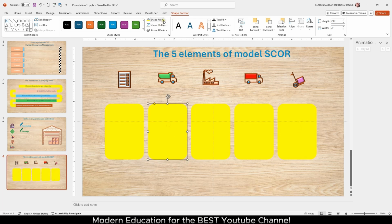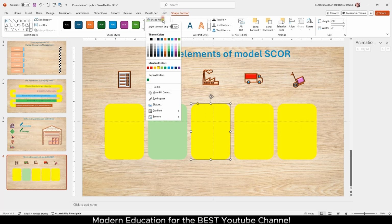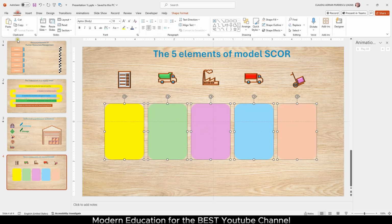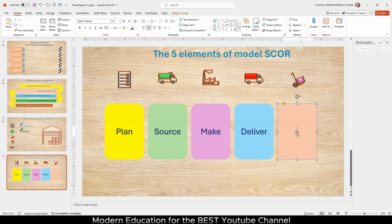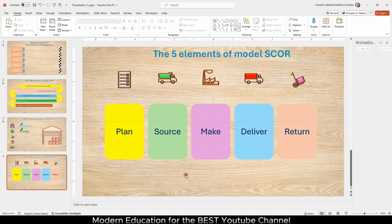In my case, it's going to be the situation with 5 different flipping cards. Then you can apply the appropriate colors and make sure to put a right font size, and then you can put the text that you want. In this case, for the SCOR model, we have plan, source, make, deliver, and return.